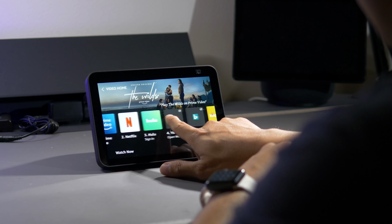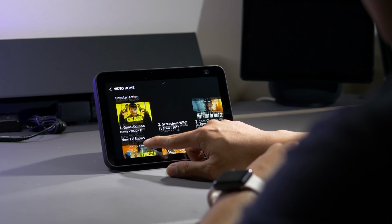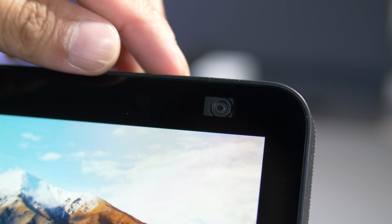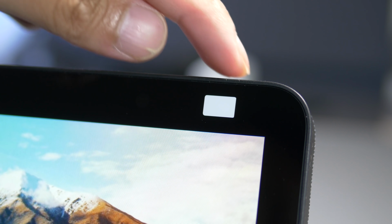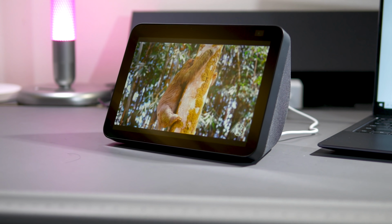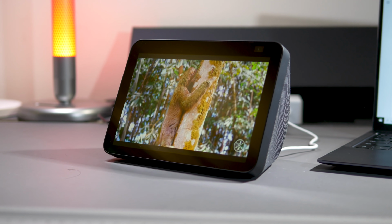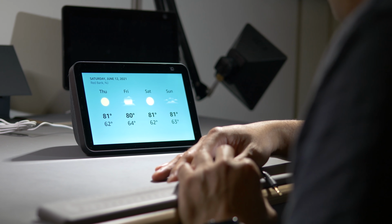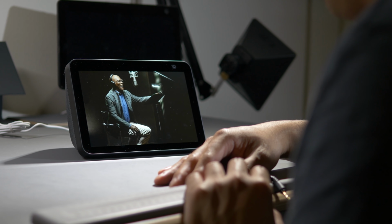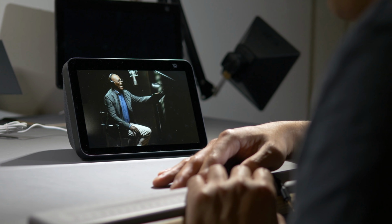So yeah, that is the Amazon Echo Show 8, the 2021 version. Honestly, there's not a lot of big changes here. The most notable thing here being the new camera, which can digitally pan and zoom if you need it for video phone calls. But besides that, you're essentially getting the same package as before in terms of design, sound quality, and functionality, because let's face it, Alexa still works in the same capacity on the original model as it does now with this one.